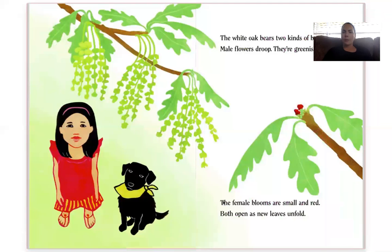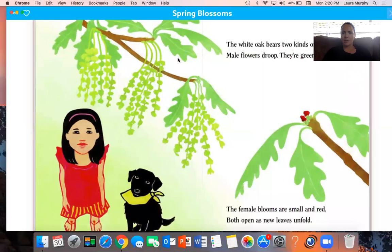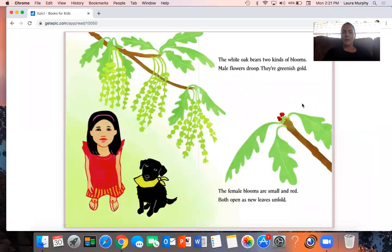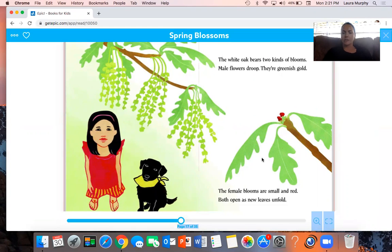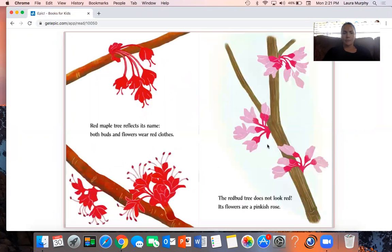The white oak bears two kinds of blossoms. Male flowers droop. They're greenish gold. The female blooms are small and red, both open as new leaves unfold. On the beech, male flowers cluster. They're round and wear green fuzzy suits. Female flowers, small and spiky, grow near the leaves along new shoots.